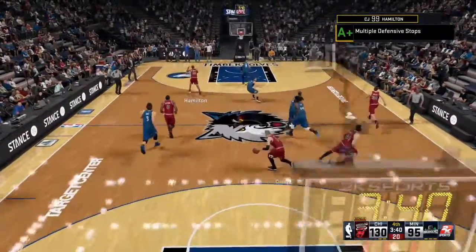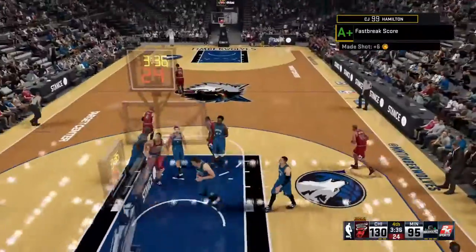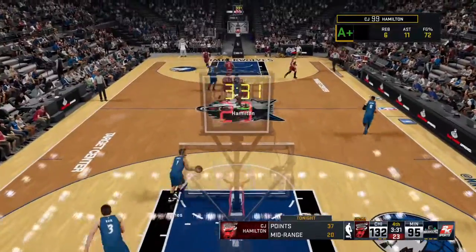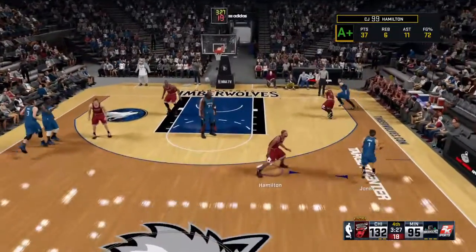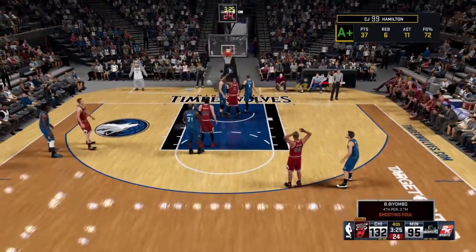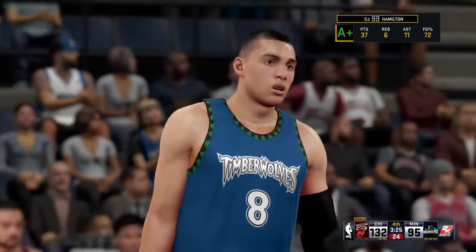Bulls have gone 7 of 13 from the field here in the fourth. Here's Hamilton. From out on the wing, he knocks it down. Hamilton's got 7 points here in this quarter. Boy, they are passing the ball very crisply right now. They really are, and their last 3 buckets have come by way of an assist. I mean, even from over here, you can see that one pretty clearly.